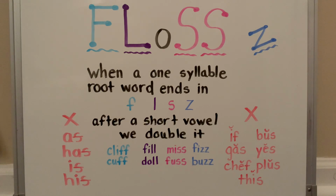And then my last two are for the double Z. Now again, the Z isn't in the word floss, F, L, and S are, but it's still one of the letters that gets doubled, so we don't want to forget it. Fizz and buzz. Again, one syllable words, fizz, buzz, and two short vowels. F, I, Z, short I, B, U, Z, short U. So I definitely double those Z's on the end.